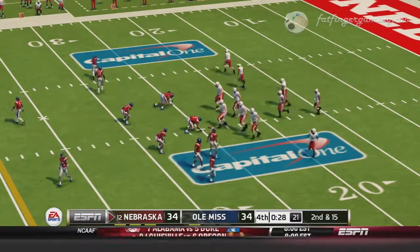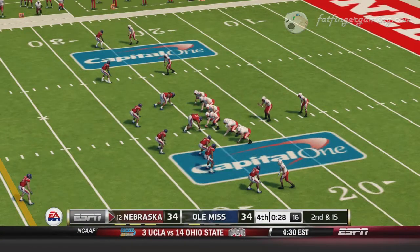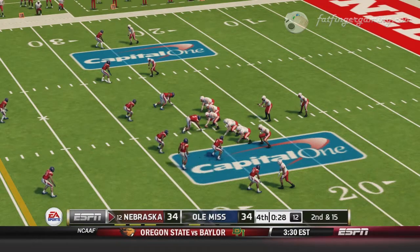Let's get off the field, D. Hey, check Mike 39. Check Mike 39. Hey. Motion, motion, motion.